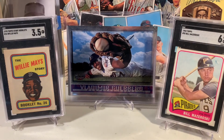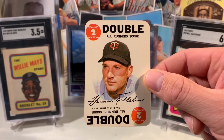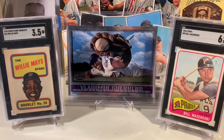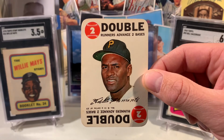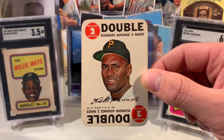I think it's a great set, and I would encourage people to collect it. It doesn't have a lot of hobby love. Again, second time I'm saying that, but I kind of like things that are underappreciated or undervalued. But this is probably my favorite card in the set, honestly. And I'm not a Pirates fan. I just have an appreciation for those 60s and 70s Pirates teams.